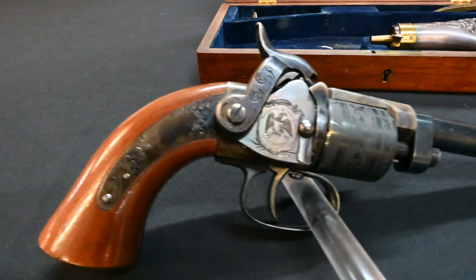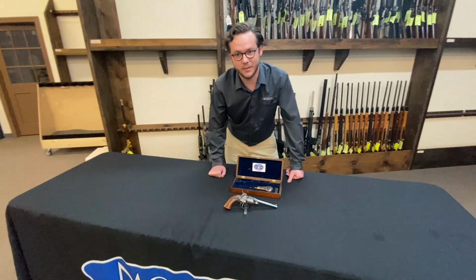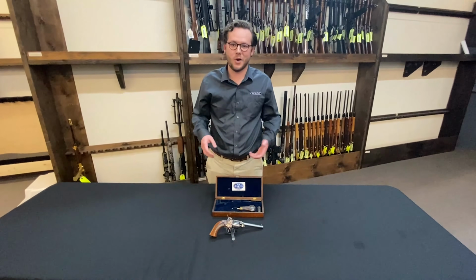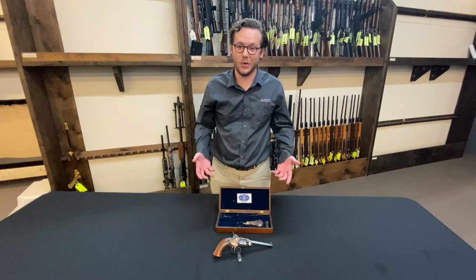But it's obviously not as fast as an automatically rotating cylinder. So they were kind of forced to redesign it in a way that made it not quite as popular as other revolvers of the day, which is why they only made 2,500 of them, but it makes for a really cool piece.